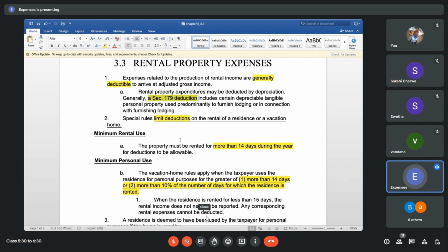Or if I'm not even staying, it's just locked, nobody's staying there. But in between, some friends or family want to stay there and they're saying, okay, can you give it to us for rent for a month or two, and we'll pay you rent. Has that become a rental property, or would that still be personal in nature? It's very important to know if that is a rental property or not, because all your expense deductions are going to be based on that decision.